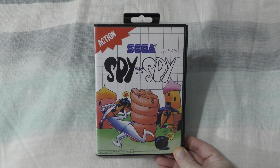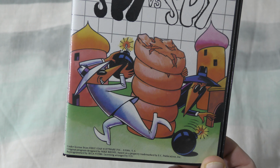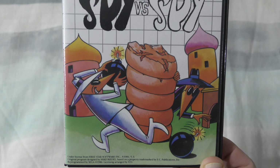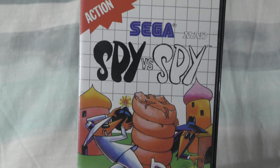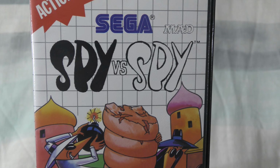And here is Spy vs. Spy, and from the front cover, it looks more or less like any other 1980s Master System release, with one notable exception, and that's the artwork. Spy vs. Spy has some great custom artwork from the guys at MAD, and this is what a Master System cover should look like.